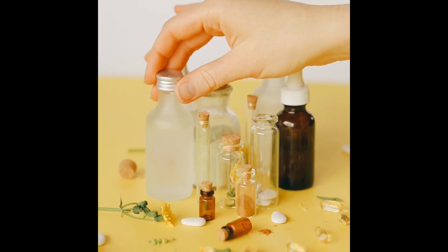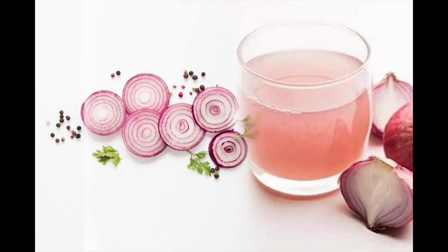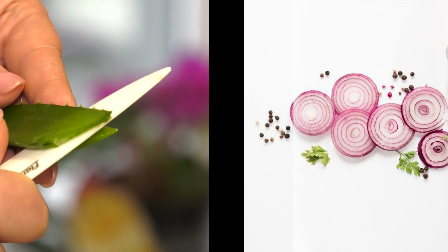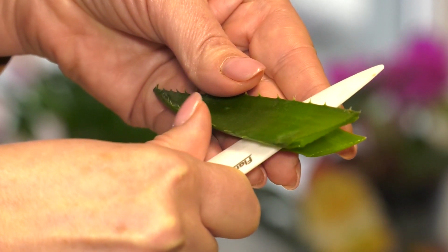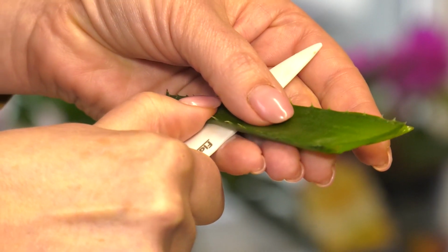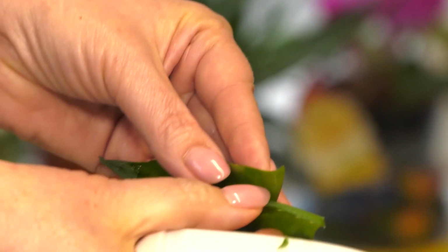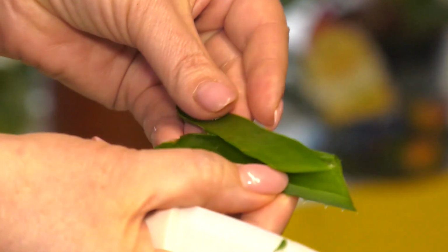Home remedies for faster hair growth. 1. Onion juice. Apply freshly extracted onion juice to your scalp, leave it on for 30 minutes, and then rinse with a mild shampoo. Onion juice contains sulfur, which boosts collagen production and promotes hair growth. 2. Aloe vera gel. Apply fresh aloe vera gel to your scalp, leave it on for an hour, and then wash it off. Aloe vera nourishes the hair follicles, reduces inflammation, and promotes healthy hair growth.